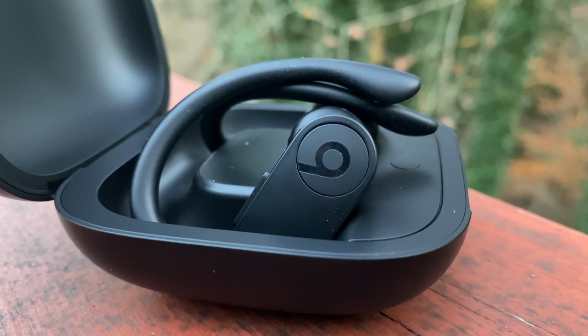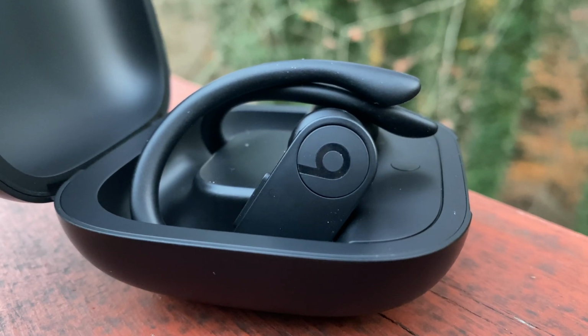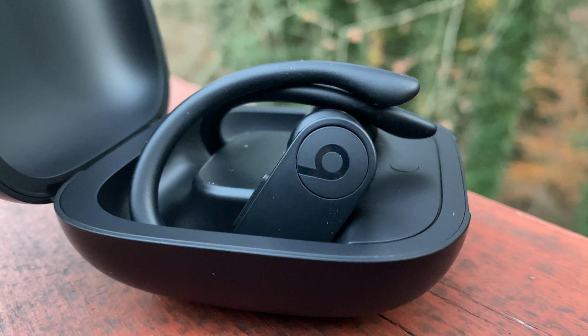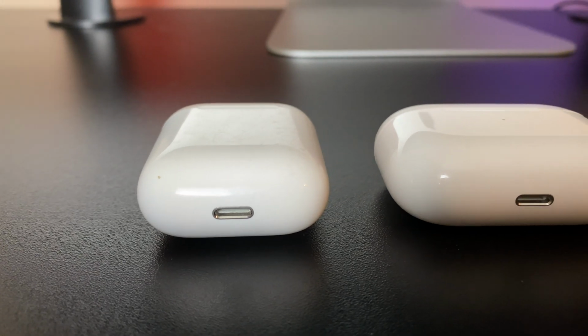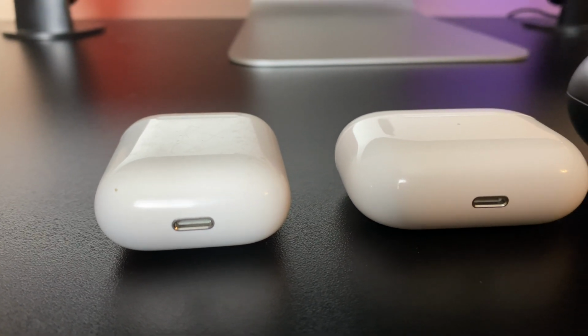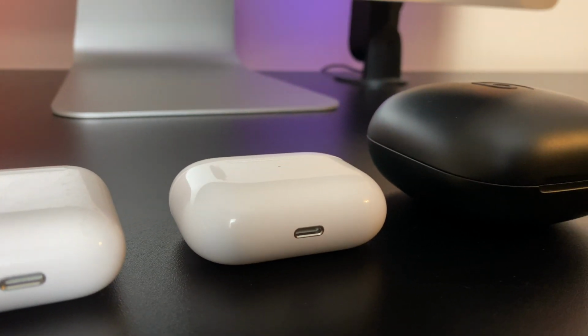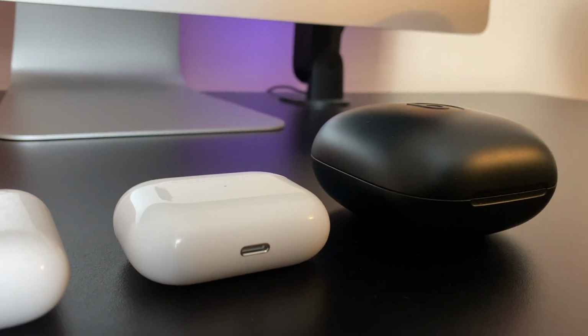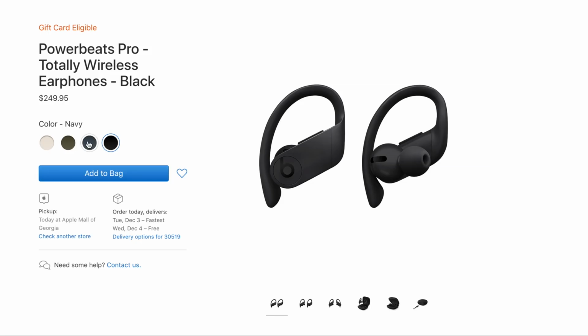Speaking of the case though, it is quite bulky and is not compatible with Qi-enabled wireless chargers. It's not that big of a deal since you'll likely be throwing the case into your gym bag once you have them on, and that's the thing. These buds really aren't meant for the average Joe like AirPods 2. The case takes up way more space than you think in your pockets and is just kind of annoying to carry around without a bag or purse. The PowerBeats do come in your choice of 4 very awesome, very energetic colors, being black, moss, ivory, and navy.